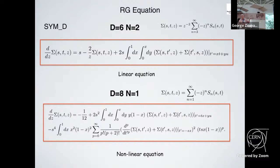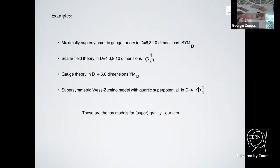These are two examples of supersymmetric theories in six dimensions and in eight dimensions. So in six dimensions for the leading 2x2 scattering amplitude, this is the equation, and this is in eight dimensions. You see, of course, that this is not easily solvable, so you can do it numerically, which we did some time ago. So there are several examples for the scattering amplitudes we considered, some supersymmetric cases, non-supersymmetric cases, phi to the fourth theory, Wess-Zumino model with quartic interaction. It all works everywhere.